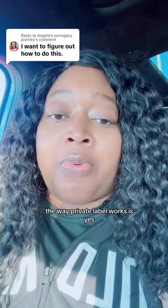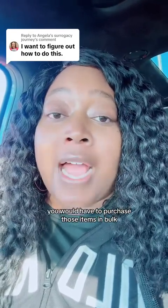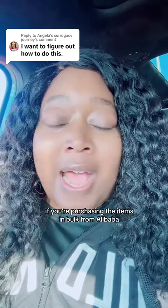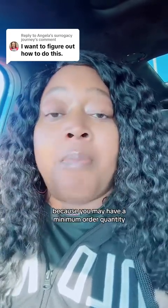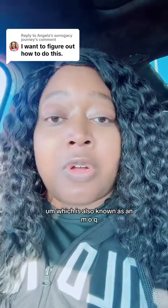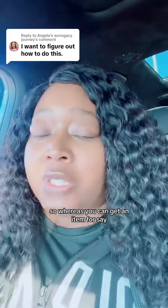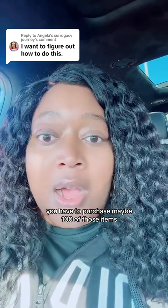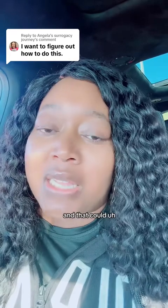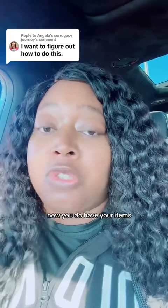The way private label works is, yes, you can get items from Alibaba, but 9 times out of 10, you would have to purchase those items in bulk. So, of course, if you're purchasing the items in bulk from Alibaba, which is a China vendor, then it's going to be expensive for you because you may have a minimum order quantity, which is also known as an MOQ, that you have to purchase from the supplier. So whereas you can get an item for, say, $1.50, let's just say $3, you would have to purchase maybe 100 of those items, 200 of those items, and that could be very costly.